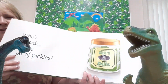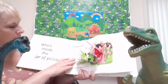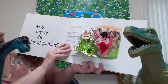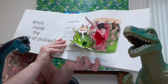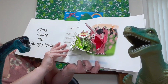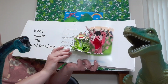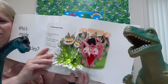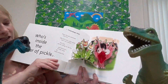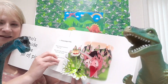Who's inside that jar of pickles? Oh my goodness, it's Triceratops pink. Oops, she got splattered with ink. But she looks rather good, don't you think? Her eyes are as orange as the sky, and she hunts all day long for green pickle pie. Look at, she's got a big mouth, doesn't she? Looks like she could bite me, but she wouldn't want to eat me. She likes plants. Like pickles. Oh, there he is.